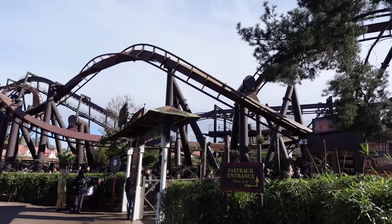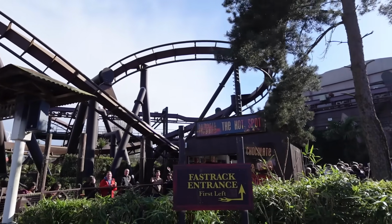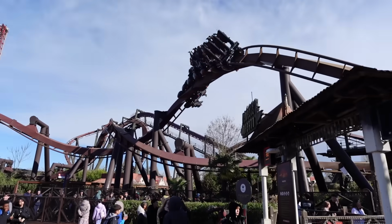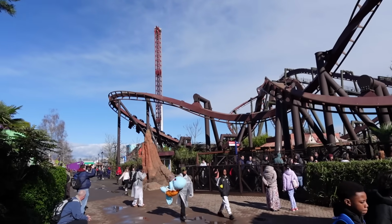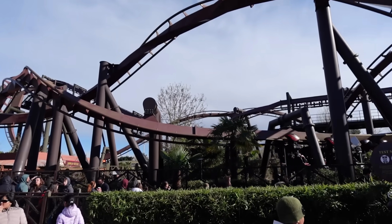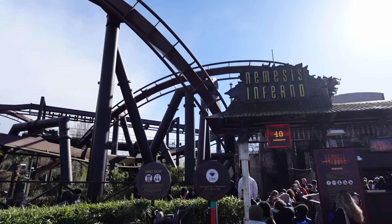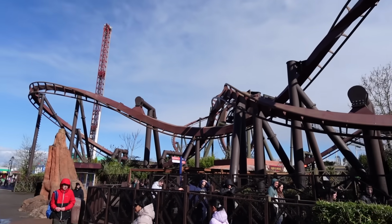There comes Nemesis Inferno again just here. Advertised on 40 minutes now. Stealth said 50 when we was down there just. Definitely want to get on Stealth and the Swarm. Ideally Colossus as well, but we'll see, we're approaching 3 o'clock. We've been on two rides. Hopefully we'll get on some more this afternoon. Not the park's fault though, with the weather.